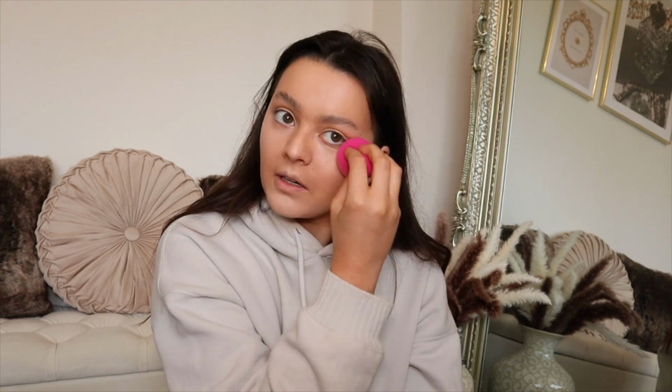So I'm gonna put a bit more on because I want this to look good. I also think with a new beauty blender, it sort of eats a lot of the product, so that's probably not working in my favour. Let's get it off the lip. In the camera, this looks white. In there, it doesn't look like that.